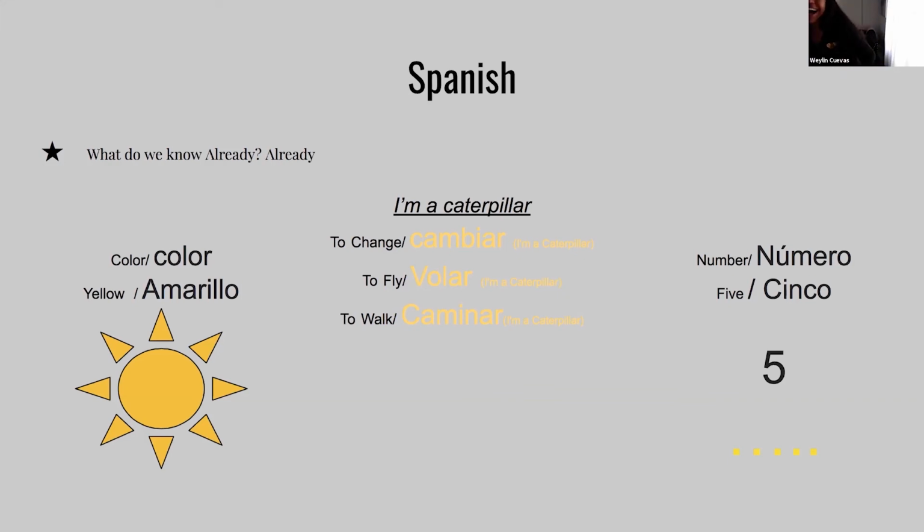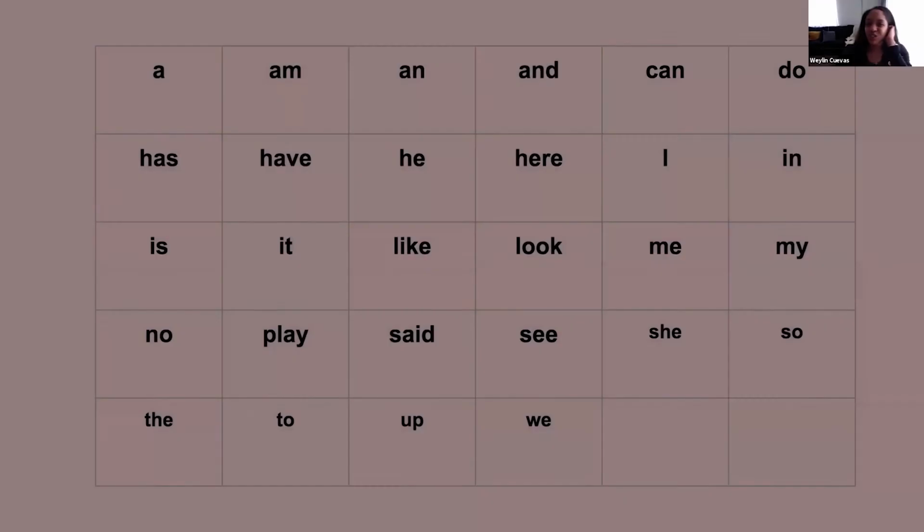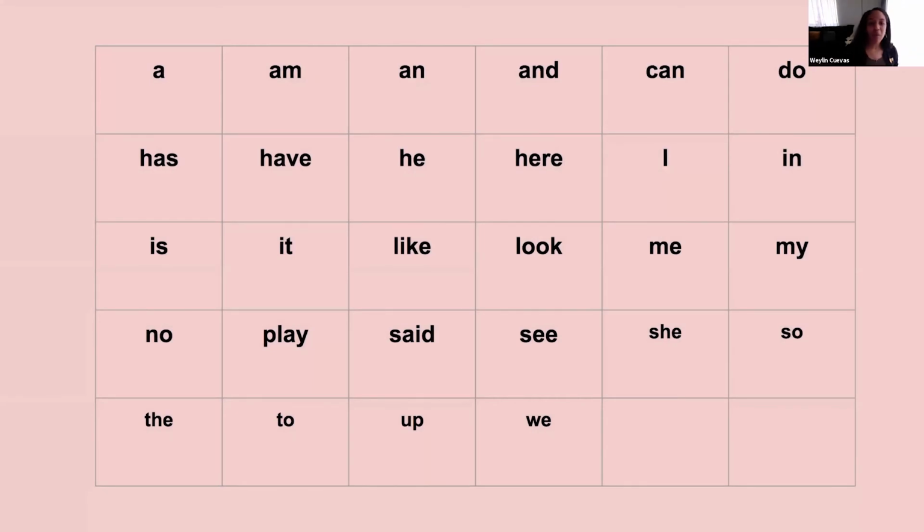Blown away, guys! Awesome job! Way to go! I'm super duper proud! Yay! I can't wait for tomorrow's new words. Let's start with some sight words, okay? Dr. Karen, I'm gonna change it over to you now.